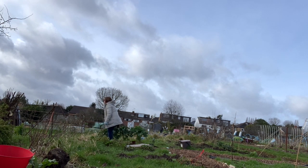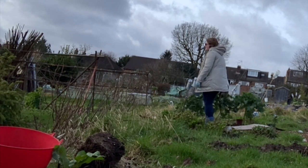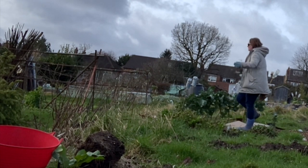It'd be nice when it stops raining, won't it? It would be, yes. You haven't seen a wet week. This is a wet week. This is very wet. I'm very annoyed at it. There's so many things I want to do and it's just sticky.